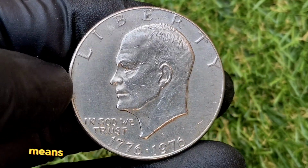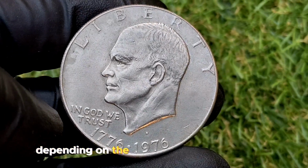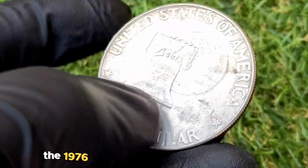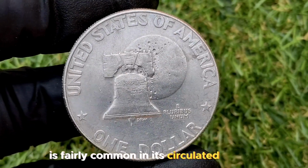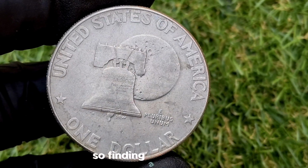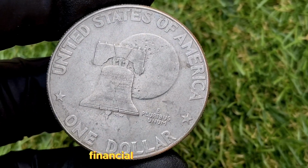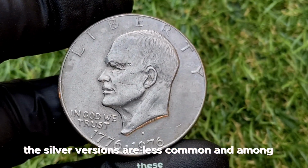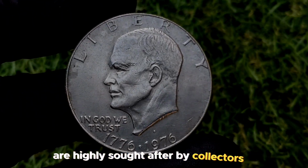This distinction means that there are slight differences in the coins, which can affect the value depending on the mint mark and the coin's condition. In terms of rarity, the 1976 Eisenhower Bicentennial Dollar is fairly common in its circulated form. Millions of these coins were produced in copper-nickel, so finding a standard circulated version won't necessarily result in a significant financial gain. However, the silver versions are less common, and among these, those in near mint or mint condition are highly sought after by collectors.